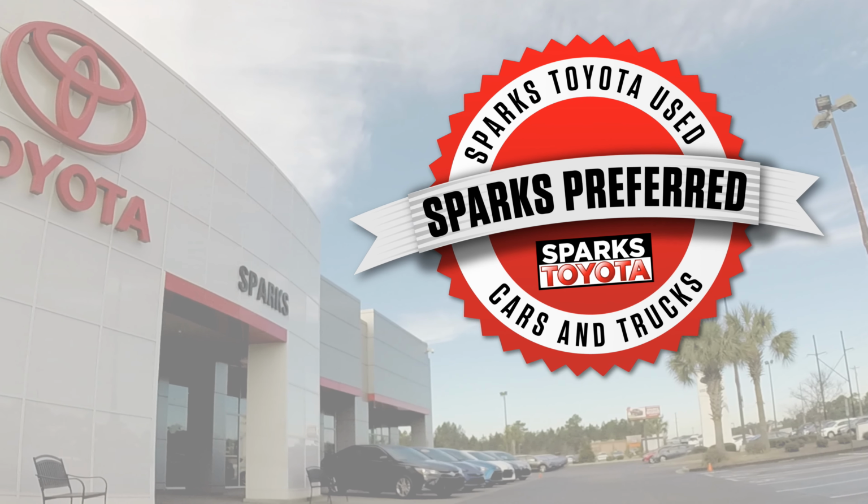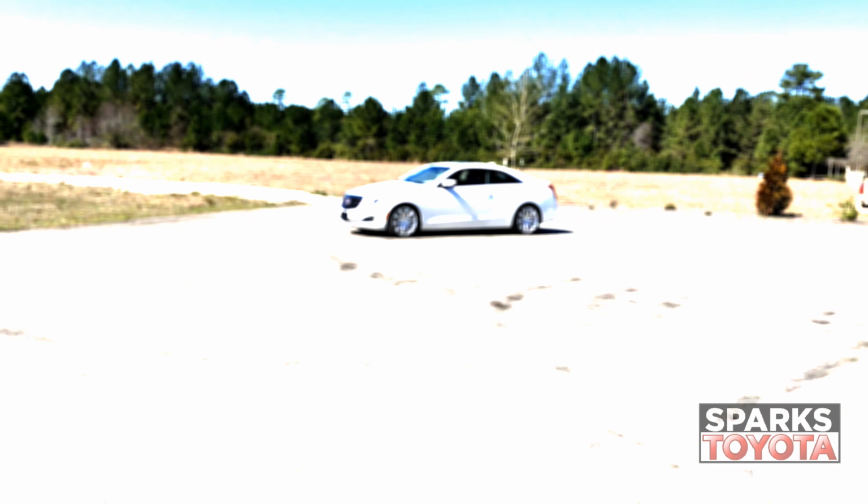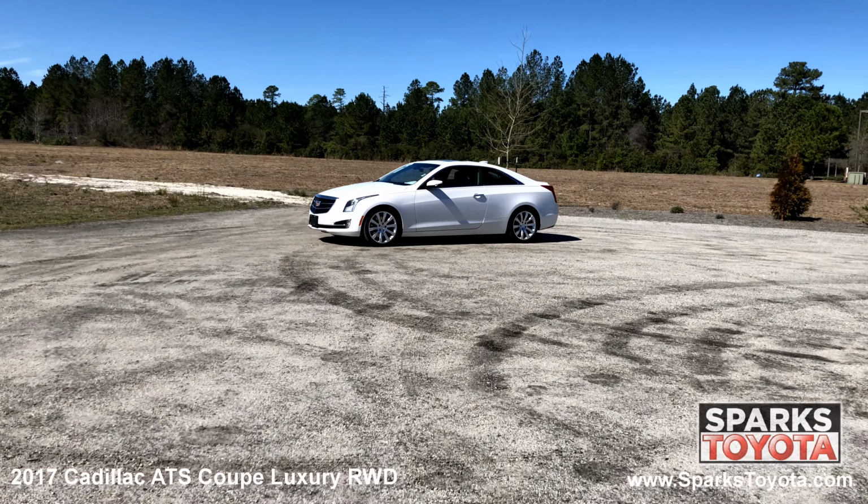Welcome to Sparks Toyota. Here we have a 2017 Cadillac ATS Luxury Coupe.